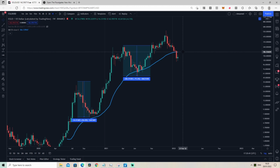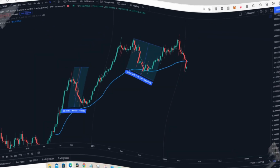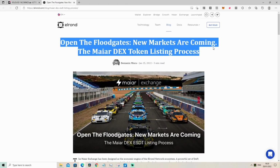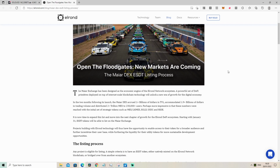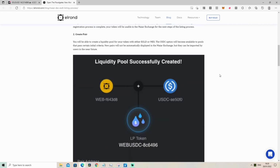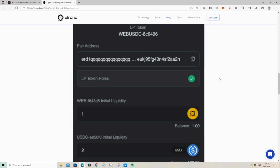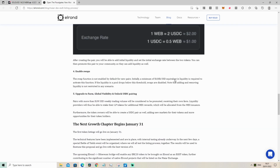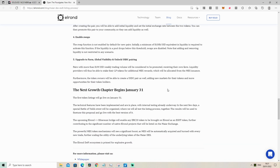Now, going into the news, and this is sick, I mean, the Maiar decentralized exchange will start its listing process on the 31st of January. So basically in 3 days from now. And to summarize this article for you, projects are now eligible for listings, meaning that projects will now be able to list their tokens on Maiar paired with EGLD and MEX at the start, and the pairing with the USDC stablecoin will come on later.